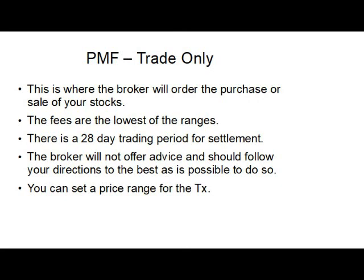Okay, on a trade only, the broker will not offer advice and should follow your directions as best as is possible for them to do so. Things may change during the time between you doing your research, you instructing the broker, and the broker instructing the runner at the appropriate exchange. So it's not always possible to do things exactly as you ask or exactly as they quote. So be aware of that.